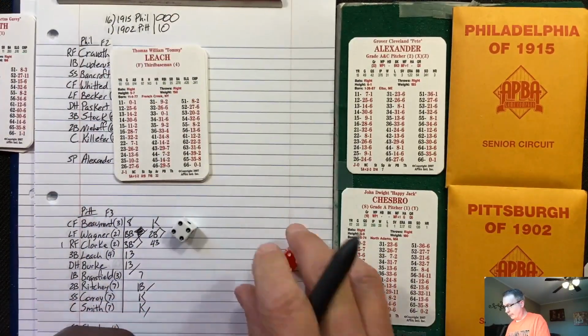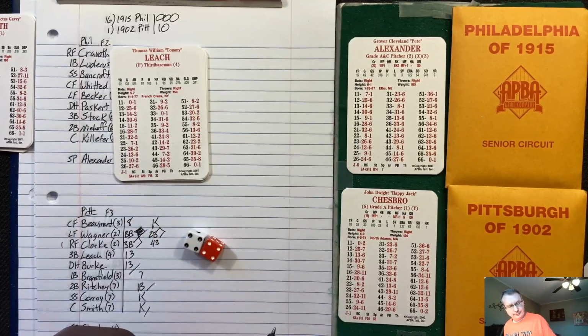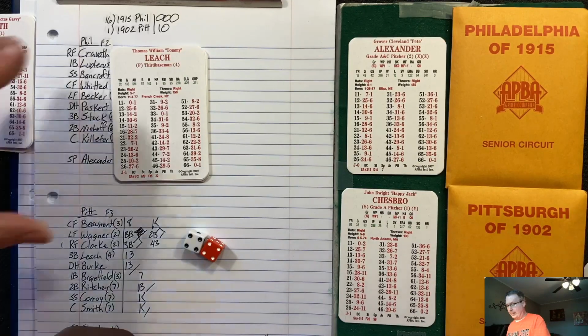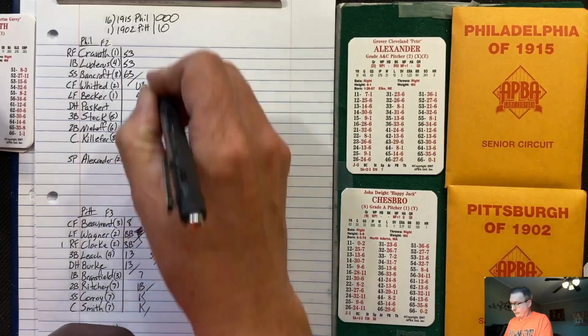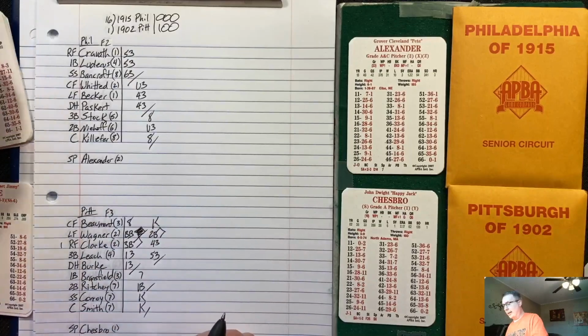Tommy Leach. 44-7. But that is not going to be a single. It's going to be on a 25. It's ground out to third base. So still 1-0, top of the fourth.